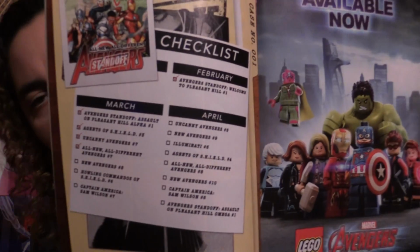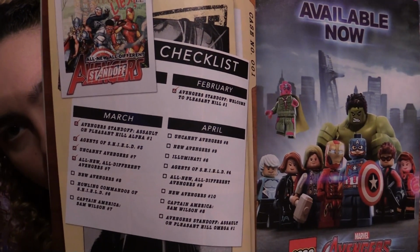But let's start talking about All New, All Different Avengers issue 7. So this is the start of a new story arc, or at least a tie-in story arc with Standoff, which is the whole Pleasant Hill storyline, which I guess is more of a prequel to Civil War II, the big summer event for Marvel. So here's a big list of all the different tie-ins we're going to get with Standoff. Looks like next month we're also going to have still a Standoff tie-in with All New, All Different Avengers.